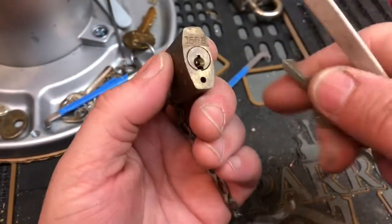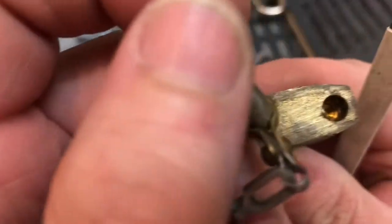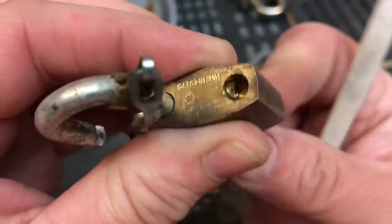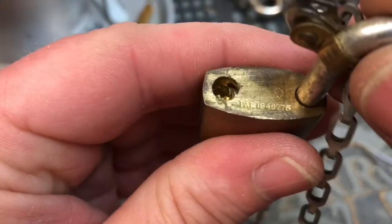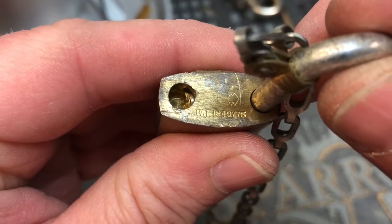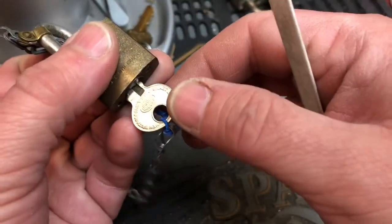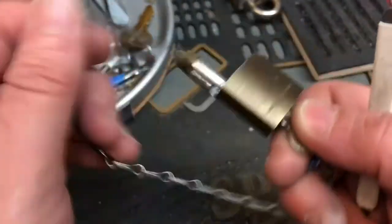Yeah, so I thought I would do this. It's got the little paw in here. Here's how this works. Oh, it does have a patent thing on here. It says patent 1849775. So, yeah, I think that's the bidding, that number on the bottom.